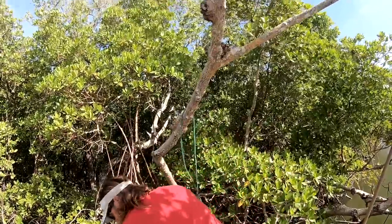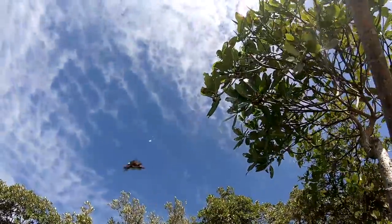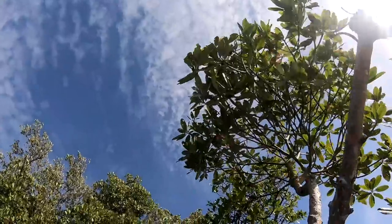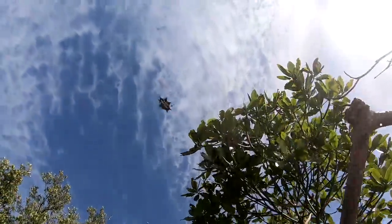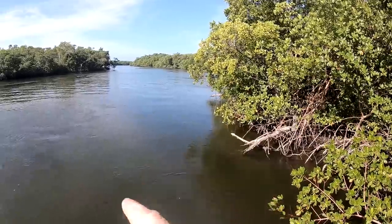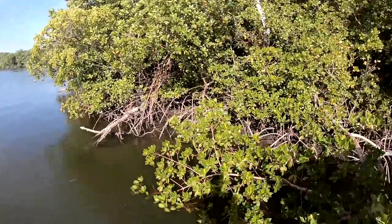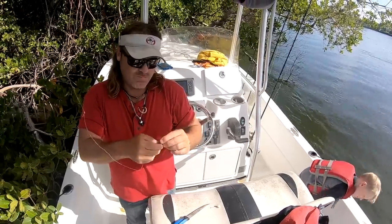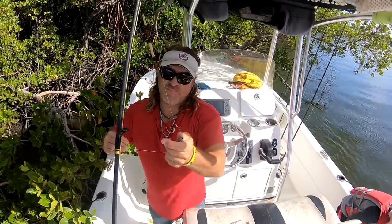All right, just tying up here in another spot. And look at these giant, freaky spiders. Oh, hold still, little spider. They're pretty. All right, we're in a new spot. We got a bit of current ripping through here, so we're going to up our game. Got a little half ounce, 1 ounce egg sinker.